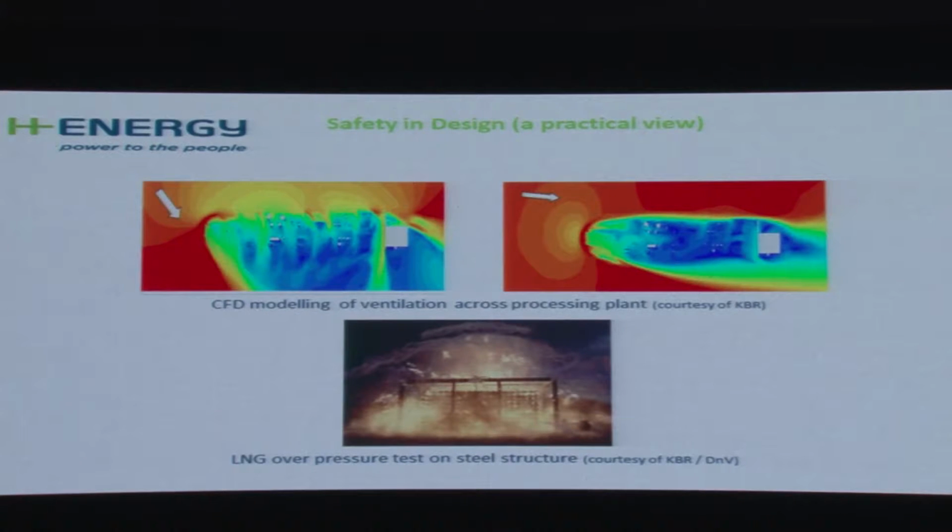More dispersion modelling. We talked about the gap between buildings and things like that. Once you've got the release, work out, have you spaced the vessels far enough apart. Standard notation, which one used to have when I started, well, X meters between buildings is no longer appropriate. Bottom, this is what happens when LNG ignites in a steel structure.